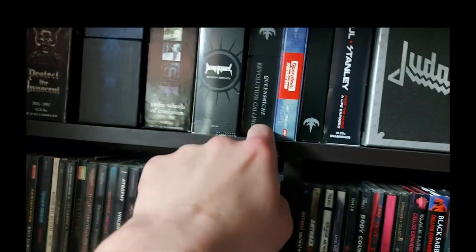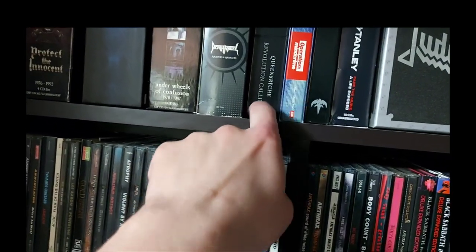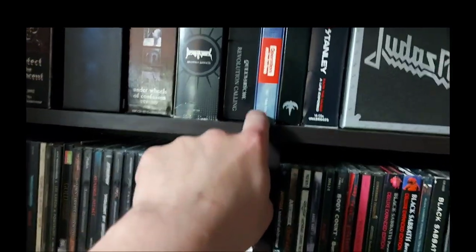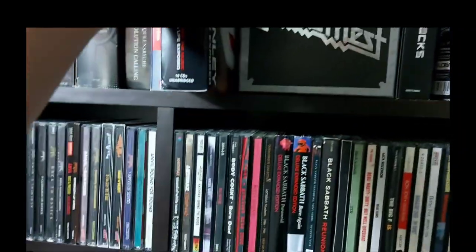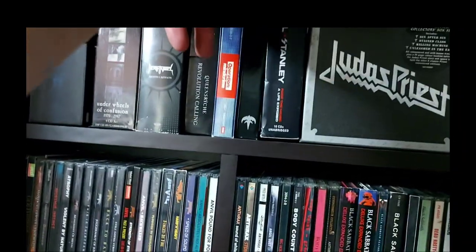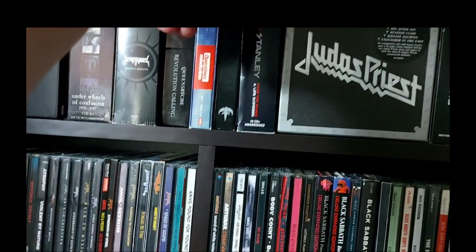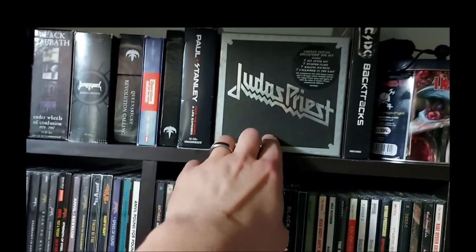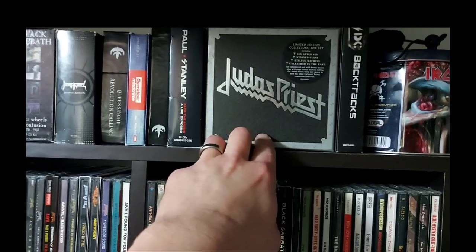Death Angel box set. Queensryche. I got a few Queensryche box sets. This is all their albums in one box plus a bonus disc. Operation Mindcrime box set. Empire box set. This is Paul Stanley's audiobook for his autobiography, which is actually amazing. It's probably the best of all the Kiss books that have come out. Judas Priest box set, which contains all their CDs up until, I believe, Painkiller.